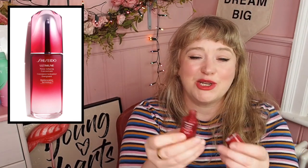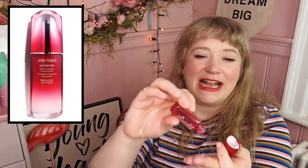Also, because it is just a little miniature, I had to tip it into my hands, and I felt like if I'd bought the full size version, it would have had a pump, which would have been much easier to manage. But really good product, really happy to have used it again. I loved it. Well done, Latest in Beauty, for bringing so much joy into my life.